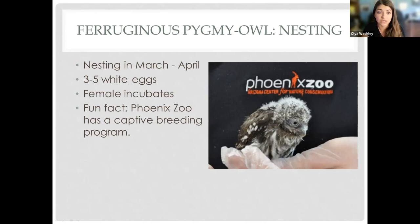A little fun fact about these guys is that Phoenix Zoo has a conservation captive breeding program where they raise small broods of these owls to bring up their population numbers here in Arizona. They work closely with Arizona Game and Fish and U.S. Fish and Wildlife Service. They got their first owls for breeding in 2018. They were paired for breeding behind the scenes at the zoo's conservation center. And in May of 2019, the zoo celebrated its first successful breeding and hatching of these owls.